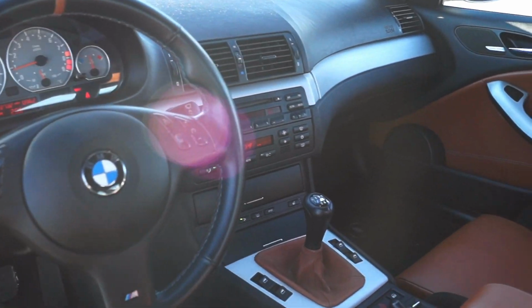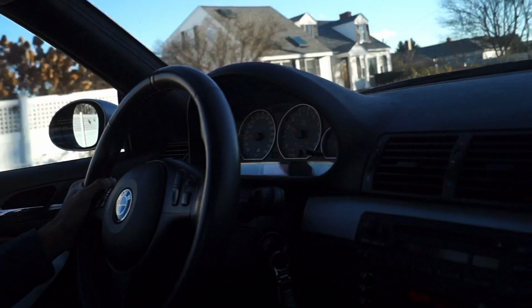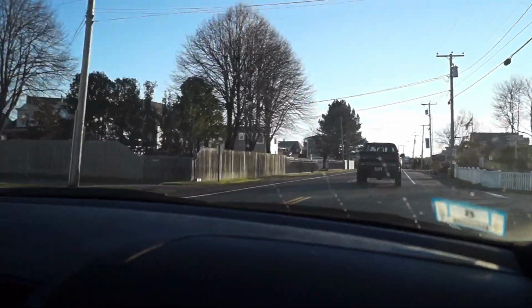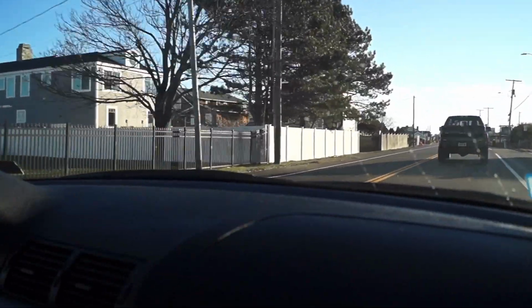He had it from day one. He was literally like, listen, I did some of the mods, and then I just continued on what he was doing. It kind of worked out, but that's getting harder and harder to find nowadays. So that's why low mileage examples are going for such crazy money. I'm seeing E46s go for over 100K now, which is nuts.